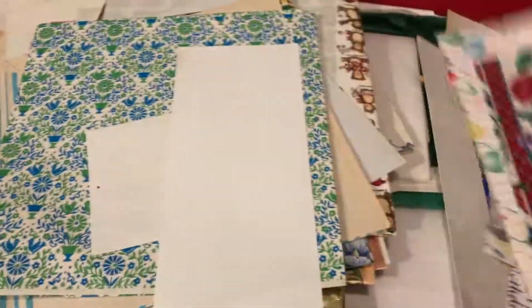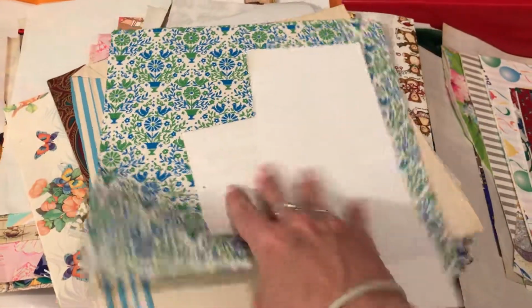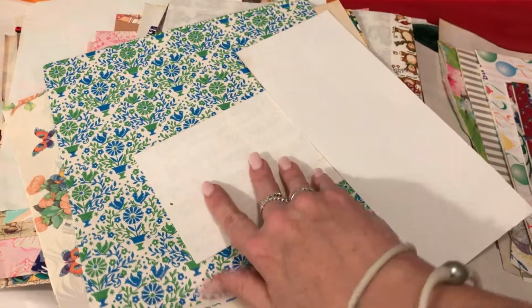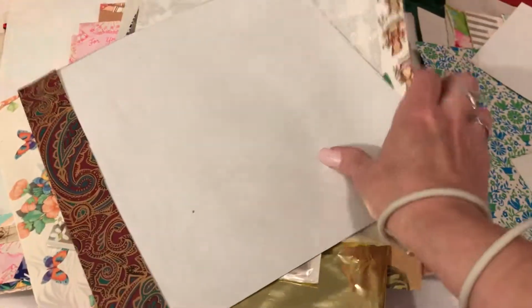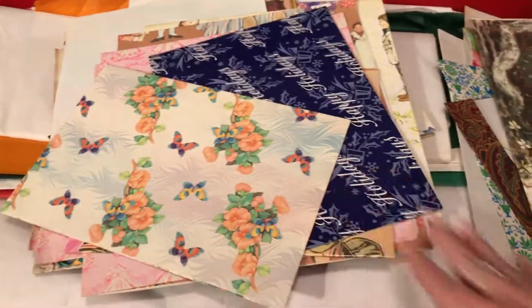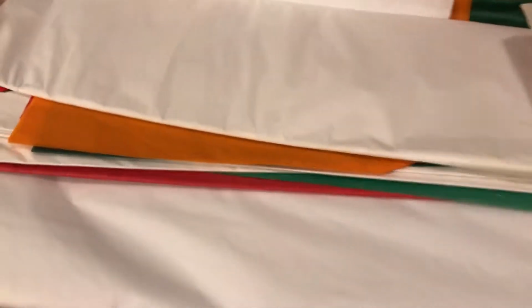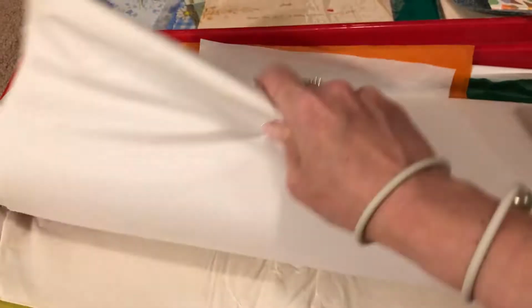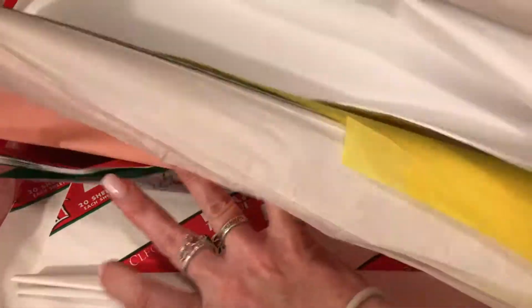With only having to take 5 pictures for Etsy, you don't really have to take a picture of one side, this side, zoom in on the print. Take a couple pictures of the print, you're done. Alright, so that is my haul. So yes, there was more tissue paper than I thought. That's okay. I can always use the tissue paper. See if there's any hidden treasures in here. There's tissue paper.